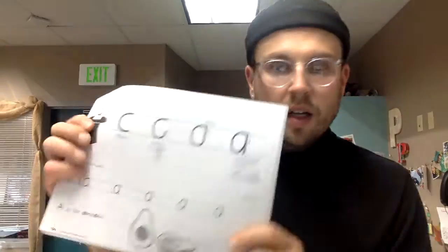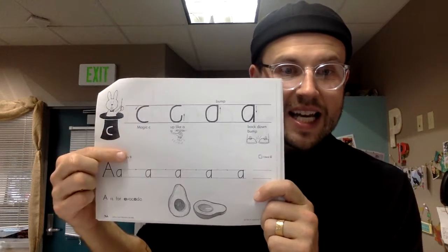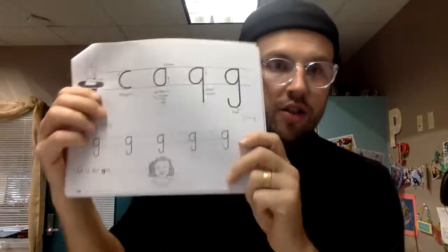When you're done with that, you're going to pick up your handwriting, and if you have not completed A, you're going to do lowercase a, you're going to do lowercase d, and lowercase g for Monday. Okay?